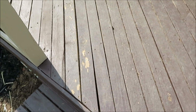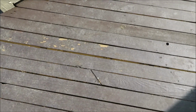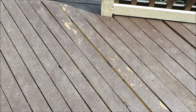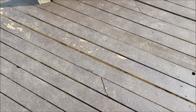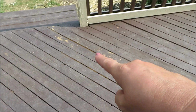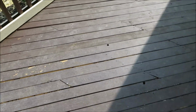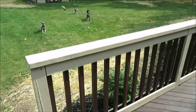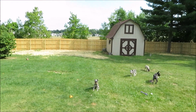But look, they're already tearing up the paint, which I don't know why they painted this deck. You shouldn't paint wood outside. They're already ripping up the deck where they run out the door and come this way with their nails. So eventually we're going to have to replace probably all these boards on top.